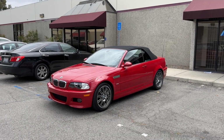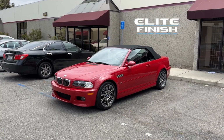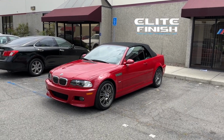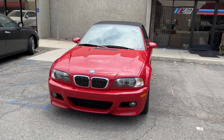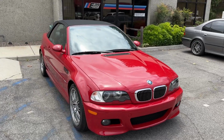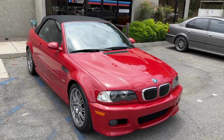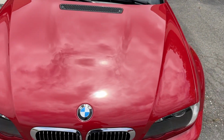And lastly, we sublet this car to Elite Finish here in San Diego for their entire exterior process, including paint correction and polishing, in addition to a ceramic coating at the end. Even out here on a somewhat gray Southern California day, it is just glowing in red. It came in a beautiful car, but you could see swirls, improper washing techniques, you know, it's a little hazy, a little faded, and it is just glistening out here now.